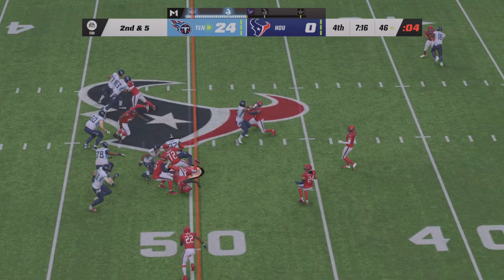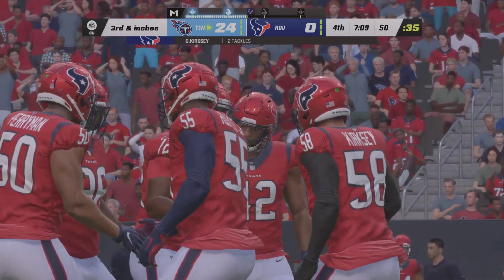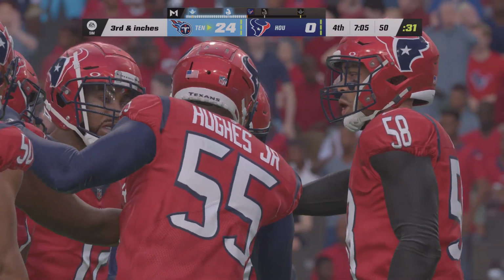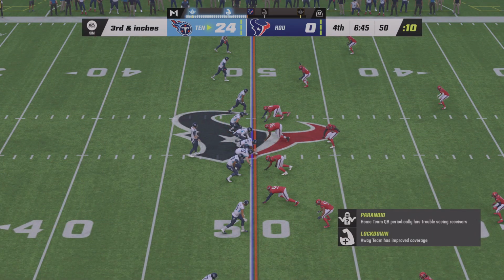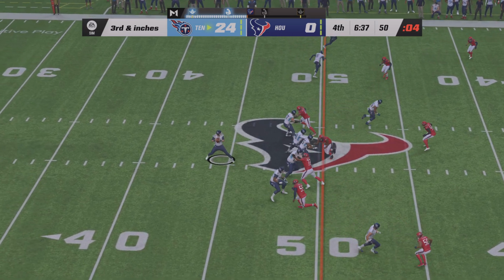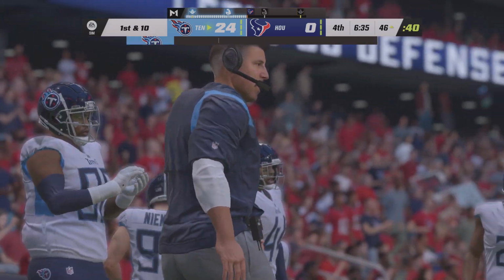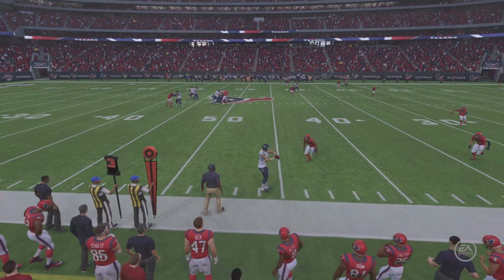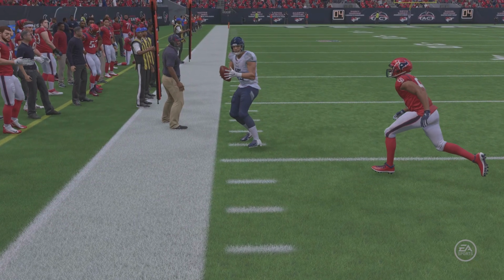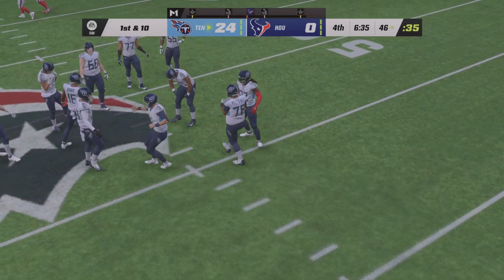Second down, they go again with Henry. And a gain of 4 gets him right to the midfield stripe. The offense on third down tonight, 2 for 5 to this point. They're looking at third and a few inches. From the 50, it's Tannehill. Toward the sideline, he will have the first down. Good catch. He was able to keep the feet in bounds. A third down gain of 3 yards, and that'll be enough. And that's how you pick up a first down. Not only does he make the catch, but has enough body control to get his feet down in bounds, toe tapping and dragging to make sure he gets it done.